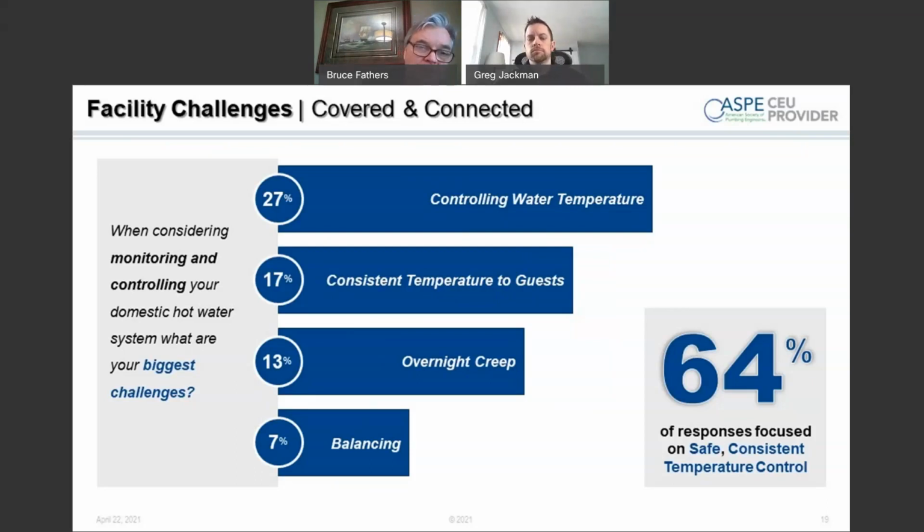So controlling water temperature. There were some internal studies, basically asking what facility challenges they had around hot water, and it's pretty obvious, but it gets back to temperature, right? It's controlling water temperature, it's consistent water temperature, it's having the right water temperature at the right time at the right place. A lot of people are probably familiar with overnight creep, where you've got a low or no draw situation, and the hot water, because of internal leakage in the valve, can migrate from the hot to the cold side, and thus the loop can warm up. That's an issue.